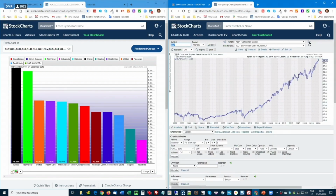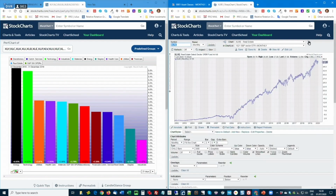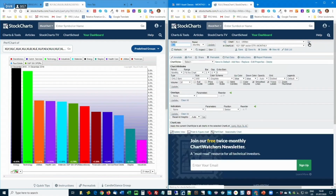Consumer staples, solid chart, new high. This is the first few days in January, so the bar before last is the one of December that we need to look at. So that's doing very fine. And then we have real estate, just shy of its all-time high. We saw how it was on the unadjusted chart. It's the same for XLRE, so there's some overhead resistance to work on there.